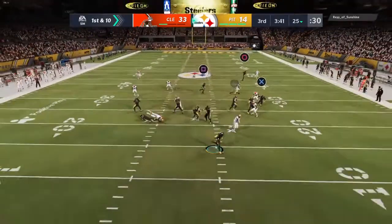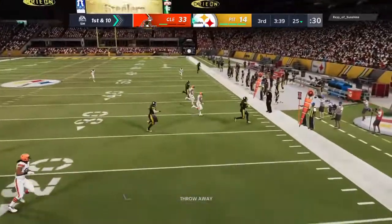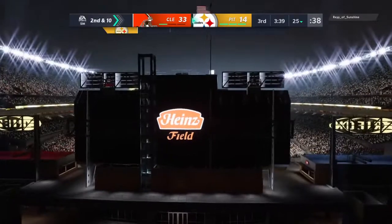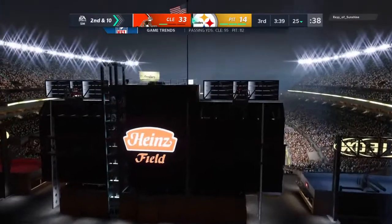Off the play fake, he'll look to throw. Sliding out of the pocket. And seeing no options, he just tosses this one away, incomplete. Now that'll bring up 2nd down.